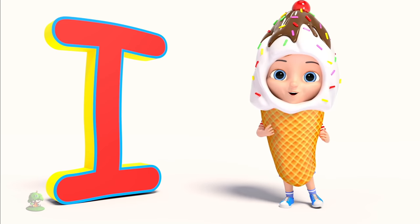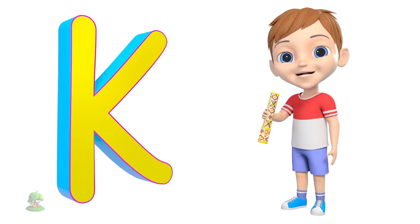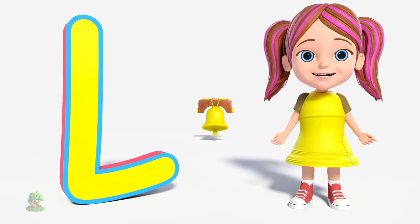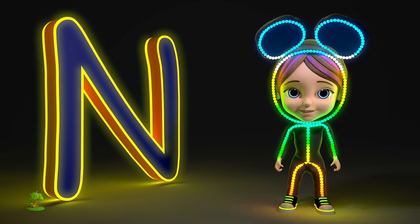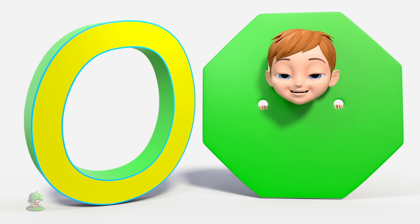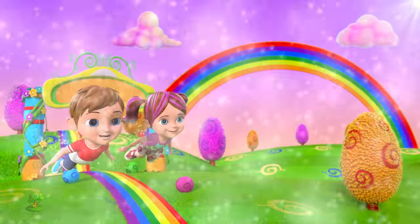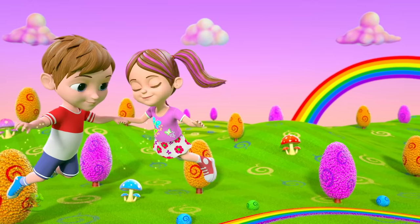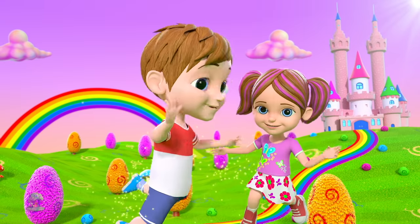I, I'm an ice cream cone. Jar of jelly. K, I'm a kaleidoscope. L, I'm a Liberty Bell. M, I'm a mockingbird. N, I'm a neon sign. O, I'm an octagon. P, I'm a porcupine. Ouch! Fantasy alphabet. In the fantasy alphabet, you can let your imagination go with the fantasy alphabet.